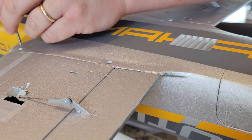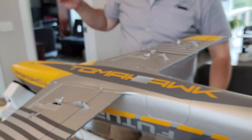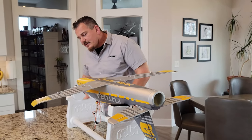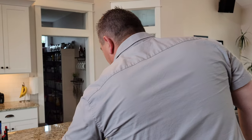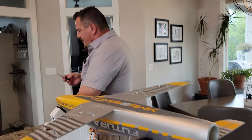Nice, we don't even have to get a pucker. It's a hard stop. Okay, so that being said, very quick, very easy build. And I guess technically we still have to put those landing gear on. Let's do that right now. We'll mark the CG, get the battery in there, and set up radio setup last.